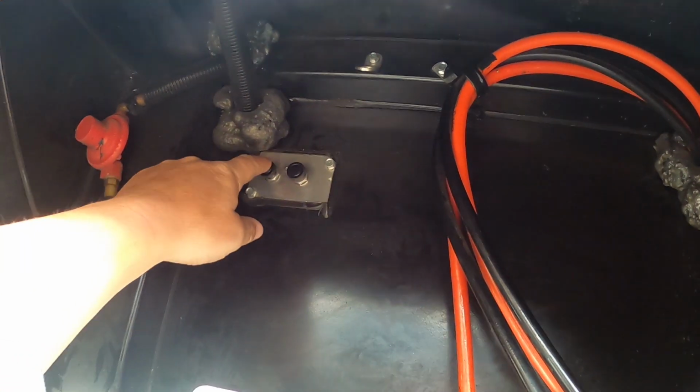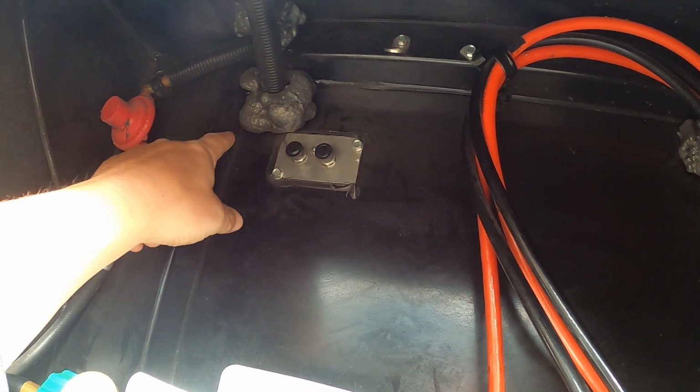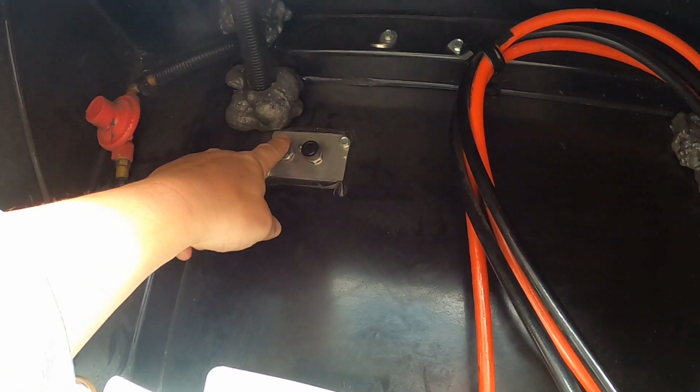So for us, we're going to turn this one right here all the way to the right, which is the kitchen slide, and that means it will not move, and this one, the living room, will still function as normal. So now when we hit the slide button, only this side will move, allowing us to work on this one alone and not have to do anything to the kitchen side of the RV.